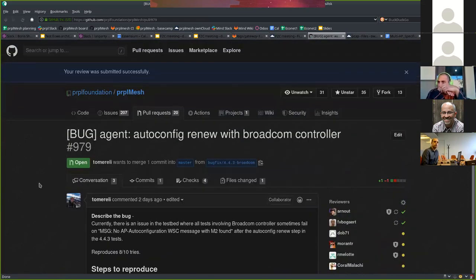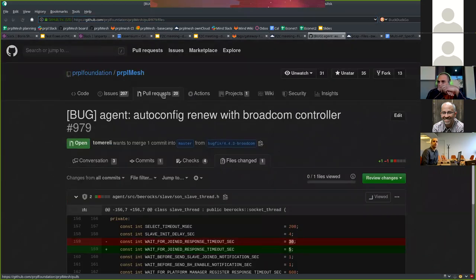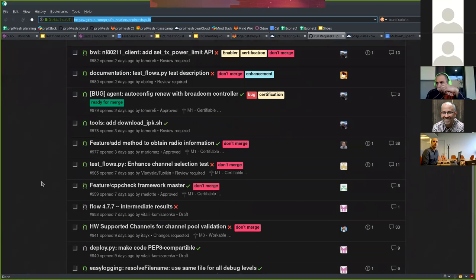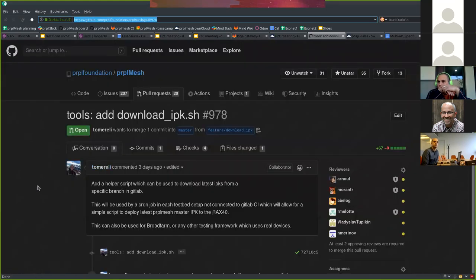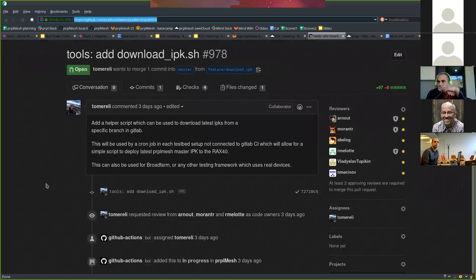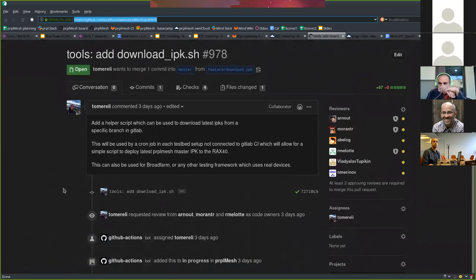Great. So if you want another pull request, let's see what else is up there. So let's look at the download IPK. If anyone else has a different pull request that is easy to review and wants to use this forum to get their pull request reviewed, then by all means go ahead. If not, I will just keep on getting my pull requests approved.